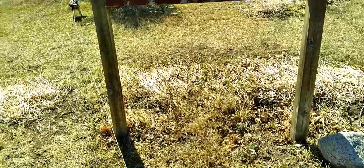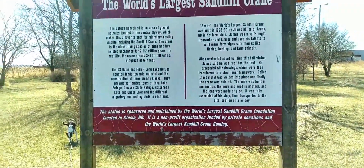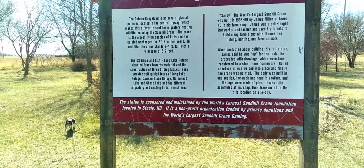Okay, here's a sign about the world's largest sandhill crane. I'm going to pause it if you want to read it.